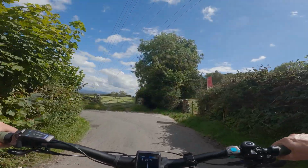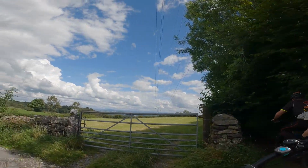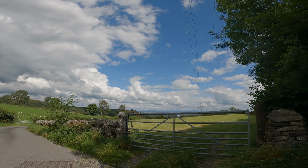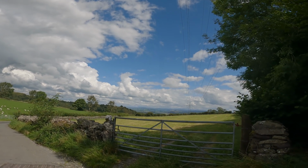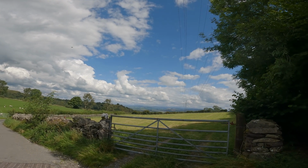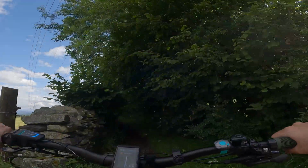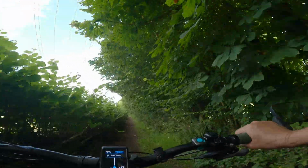So we've got a rather interesting bridleway ahead. I'll just stop there and take the view in for a moment. Beautiful. Husband's vanished along the bridleway here. Now this is a single track route. Bit muddy, not quite completely overgrown, but a bit of fun.